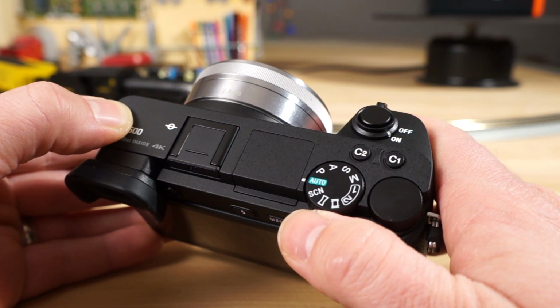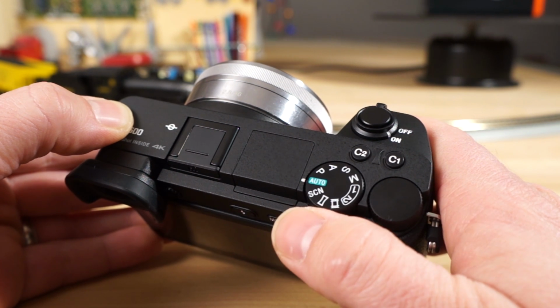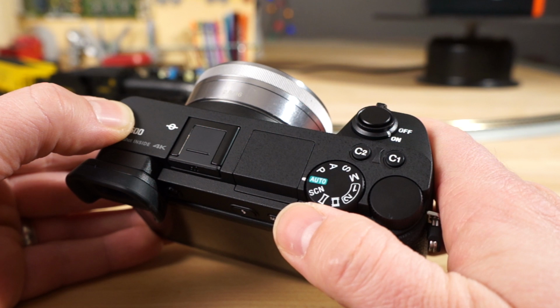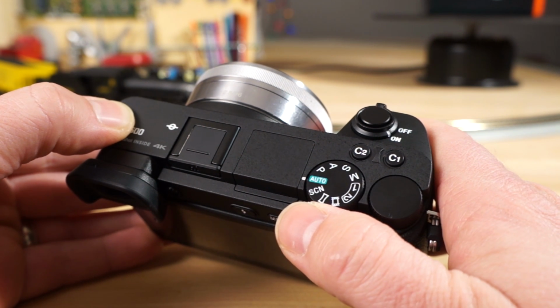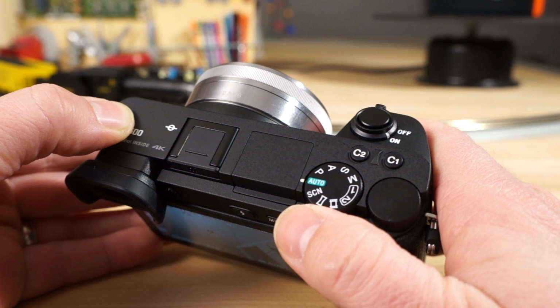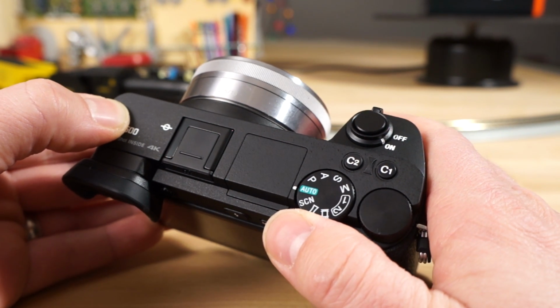It'll see a face and it'll say, oh, I'm taking a portrait. Or a landscape, it'll recognize it's a landscape. If you're shooting sports, it'll recognize that you're shooting high-speed subjects, and it'll switch to sports priority type modes. And it works really well. I've used it quite a bit, and I recommend it if you're new to the camera.